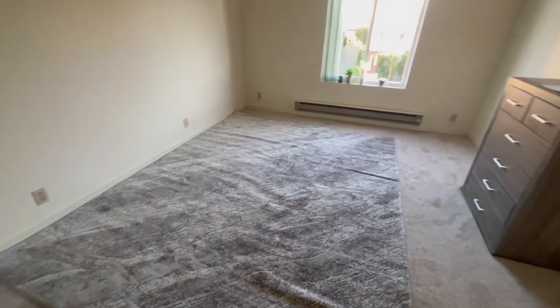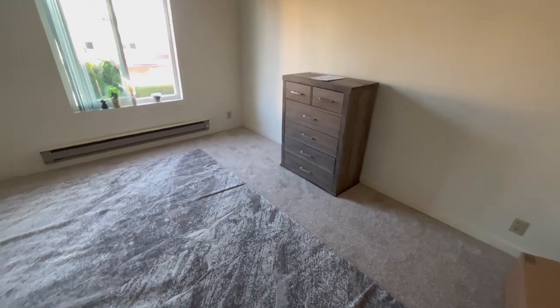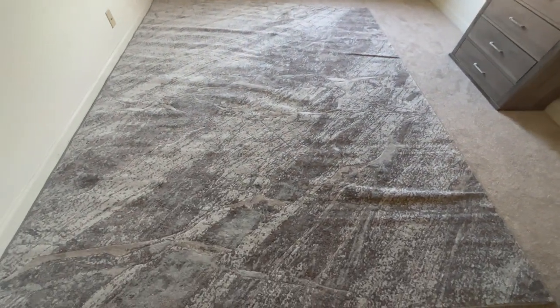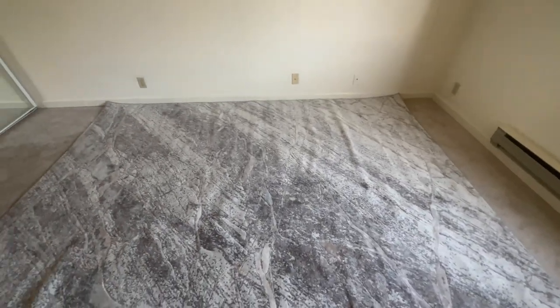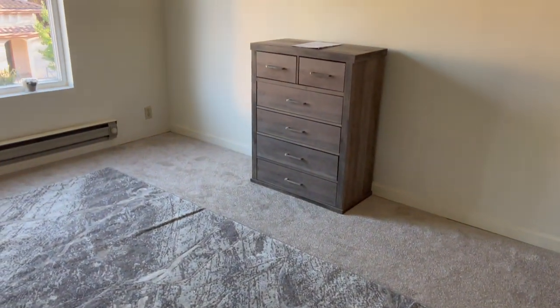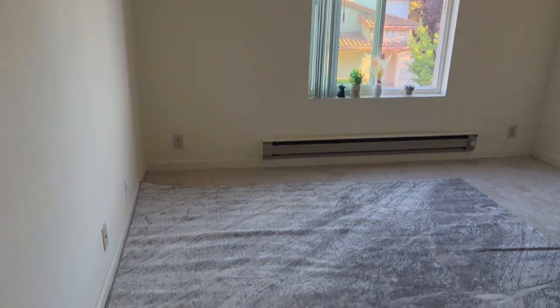So this is how my room's looking right now. I just have my dresser that I just built over there, and then I have my rug right here, and I have a queen size bed, so I'm thinking of putting it right here. But this is how the room is looking, and I'm so excited to continue decorating.